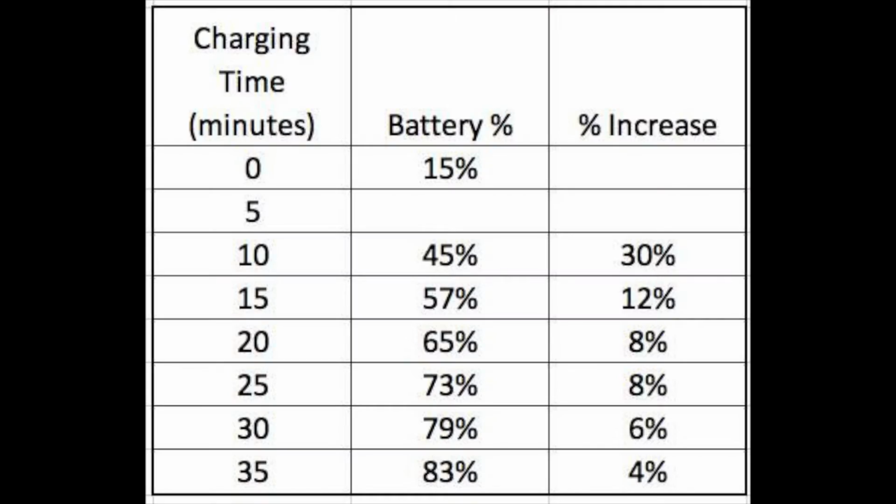You can see from this spreadsheet here that for the 35 minutes that I charged at Princeton, I went from 15% all the way up to 83%. But the most efficient charge was in the first 15 minutes. So unless you're going beyond Osoyoos, if you're just going to Osoyoos or Kelowna, then you would probably be good just charging for 10 minutes and then moving on. So yeah, that's the first graph that I want to show you.